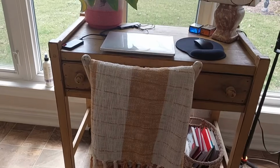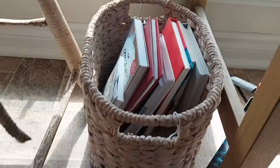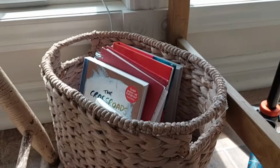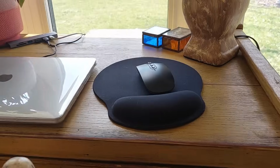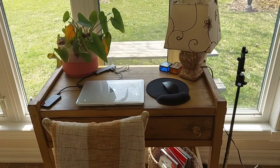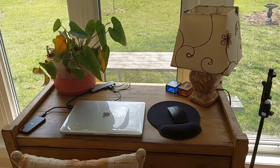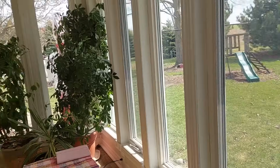And then this one was not thrifted, this blanket. I got it at Winners a while ago. This basket was thrifted. I really like it, and I just think it fits nicely down here. It has some books in it, which I'm actually going to go through at some point. But this is my desk. I thought it'd be pretty when I'm editing to look outside while I edit. So that's what that is, and I enjoy it there. And this is our sunroom, so it works.